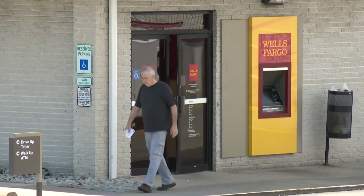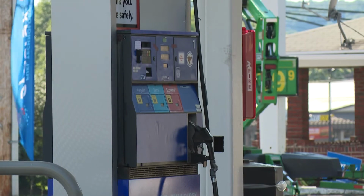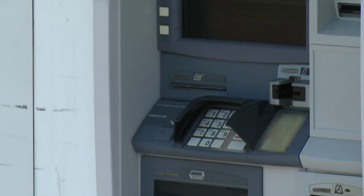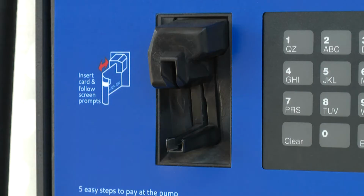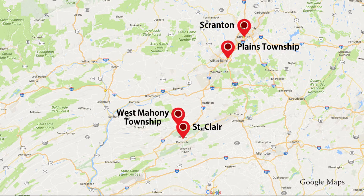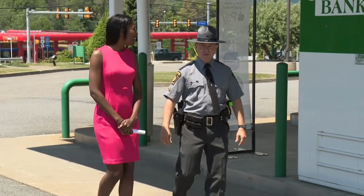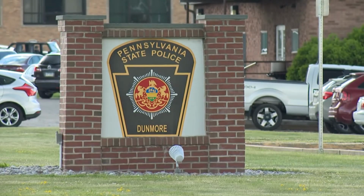Criminals can get their hands on your personal information in many different ways, and one of the most common are credit card skimmers. Over the past few months, these tiny information-stealing devices have been popping up throughout our region on ATMs and gas pumps in St. Clair, Plains Township, Scranton, and most recently West Mahanoy Township. State Trooper Mark Keyes says they're more prevalent in the southeastern part of the state near Philadelphia, but the trend is starting to travel north.